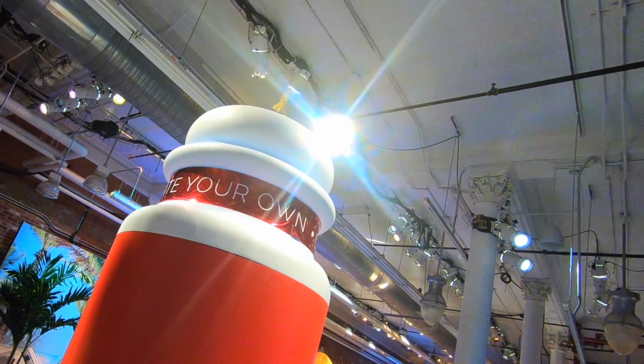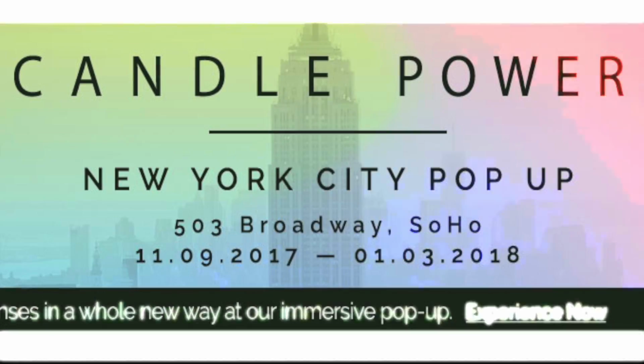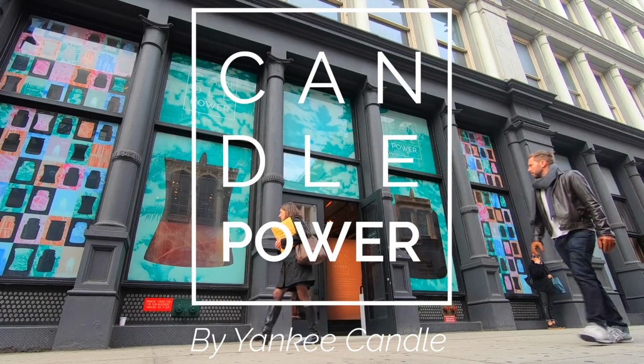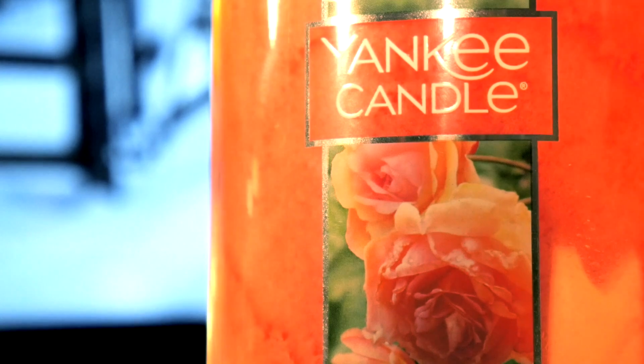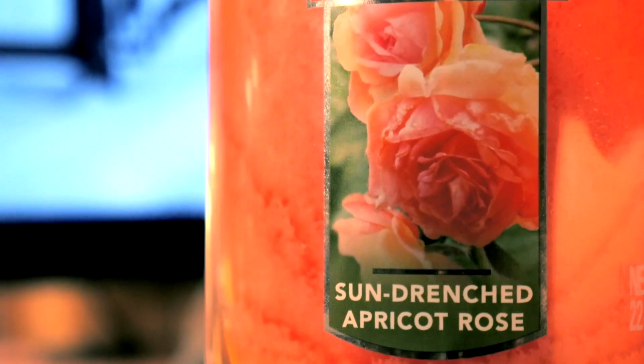The next one I picked up at Candle Power NYC. That was the pop-up storefront hosted by Yankee Candle in New York City. And I almost fell in love with this candle before I even smelled it. Look at this label. Very pretty label. The color of the wax with the flowers and how they both reflect the apricot fruit and the rose. Gorgeous. But what does it smell like?